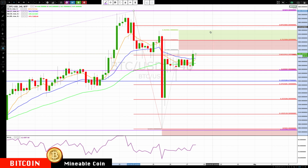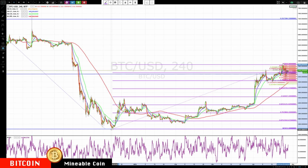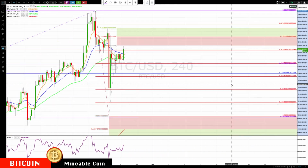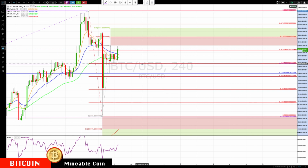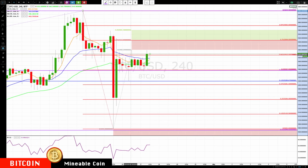Check in on Bitcoin. Bitcoin bouncing back nicely, caught between the 50% and 62.5% retracement levels. By the way, I updated the purple retracement levels to the whole big picture, from these lows back in December all the way up to the most recent highs. That's why those purple lines are different. That gave us a cluster right here. Nice support, resistance. Let me expand this again.